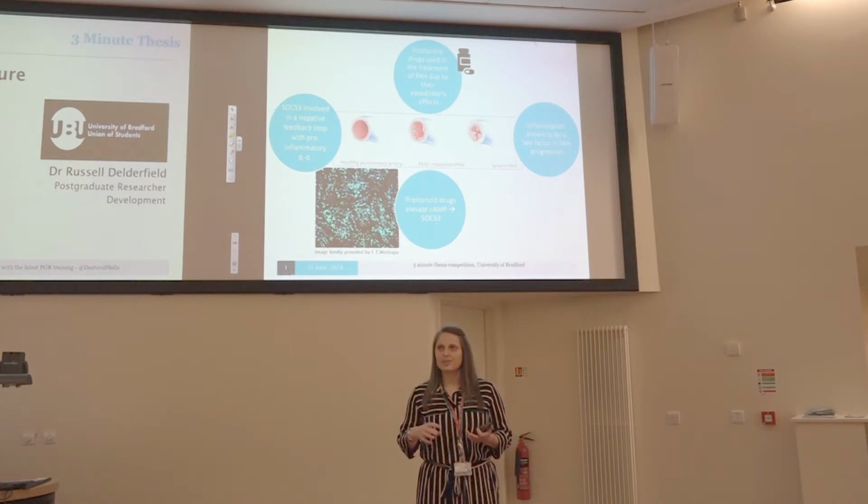I want to really characterise the exact signaling pathways involved to identify any potential drug targets that we're not currently exploiting, and then further research will hopefully go on to develop novel therapeutic drugs to target this.